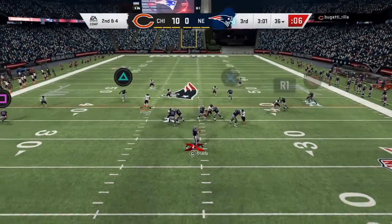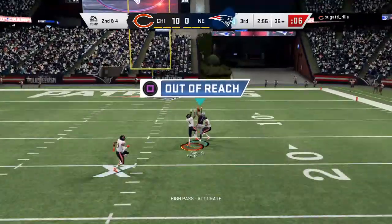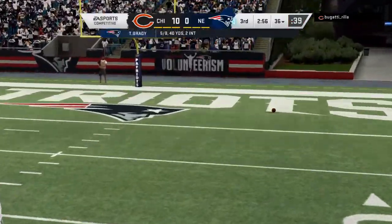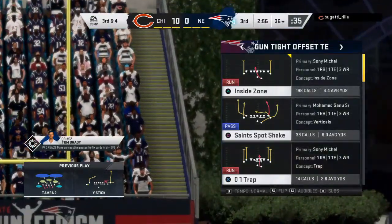From the 36, Brady. He's airing it out for Sanu. And that will be incomplete. Tried to dial up the long one way out there, but it'll be 3rd down.